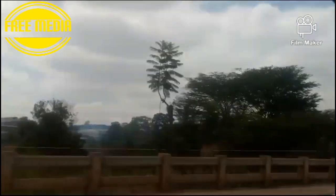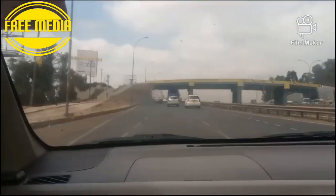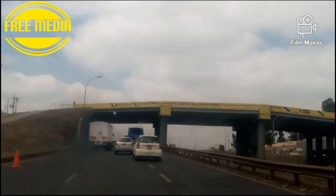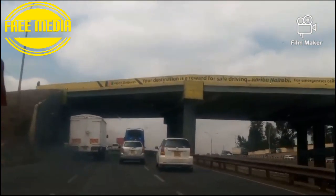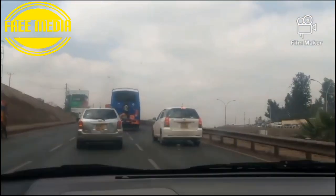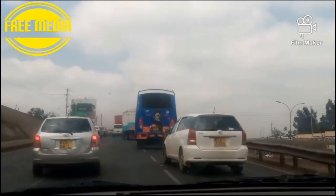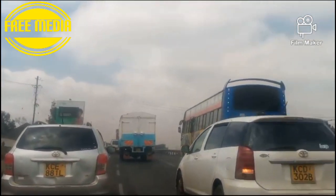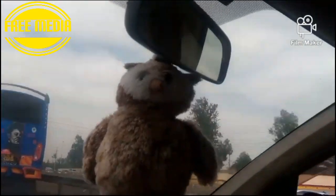This healthcare center has been going viral, especially on Facebook, so we decided to pay a visit to this unique hospital so that as Free Media fraternity we can also see the best that is stored within this hospital. And so we are taking you there so that we may tour this hospital together as a family.